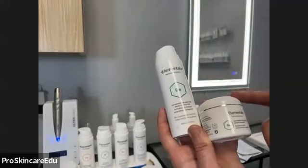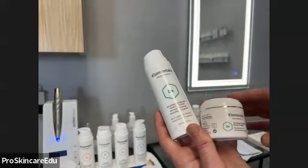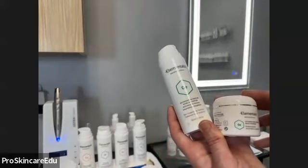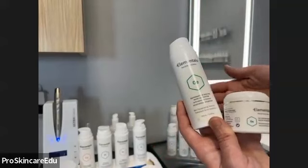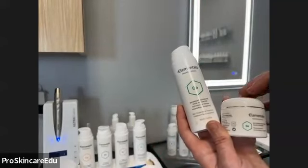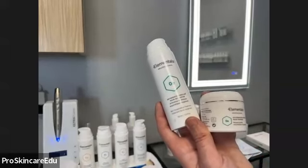Now, this does include niacinamide, along with some other fantastic ingredients, including some enzymes to help and continue some gentle exfoliation. You can layer this with other exfoliants like the Perfecting Serum or the Renew Serum, but this is a wonderful treatment that's going to seriously oxygenate the surface of the skin.